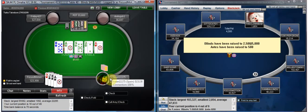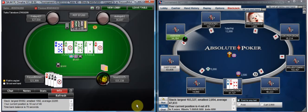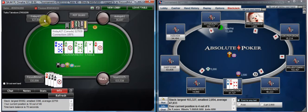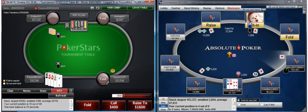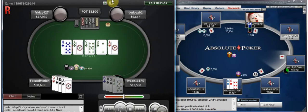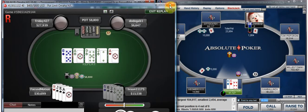We bought up here, which is nice, and I think we can get some value here. There's no low here, so let's try to get some value. I think we got it. He probably had the flush, and we'll try to take a look at that. And if we look, he didn't have the flush. He had just tens, basically.